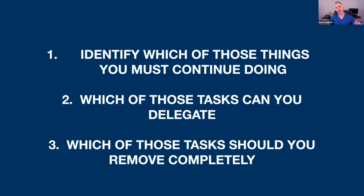So again, you have to identify which of these things you must continue doing, which you should not, and you can delegate, and which of these tasks can you remove completely from your day. All right. I guarantee we're all wasting time in some way, shape, or form. It's just a matter of how much.